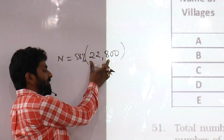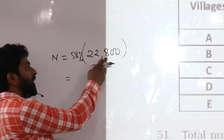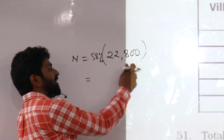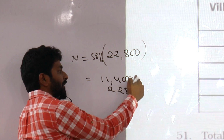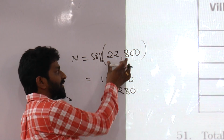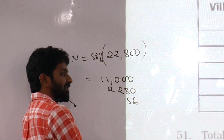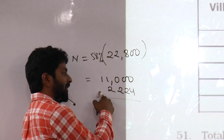58%. What about 1% here? 228. If you want to calculate 58%, let me verify the last digit. 8 into 8, 64, ends with 4. How many options are there which end with 4? And then you are forced to do it. You have no other option. Right. 50%, 11,400. 10%, 2,280. If you add these two, you will get 60%. But we need 58%, so need to subtract 2%. 1% is 228. 2% will be 456. 400, 400, cancel. 80 minus 56, 24. 13,224.